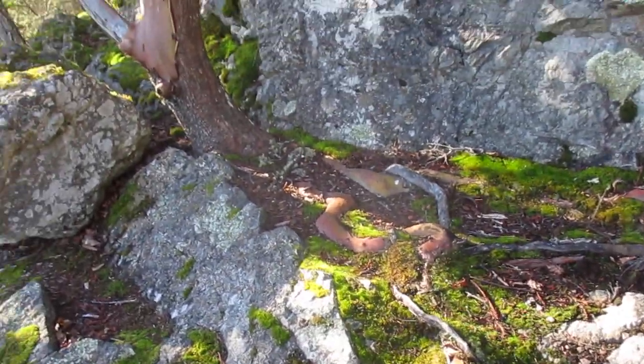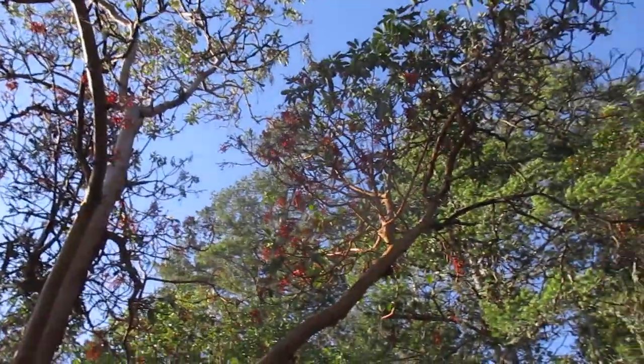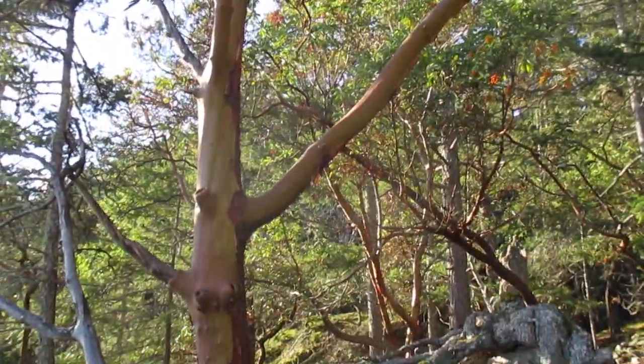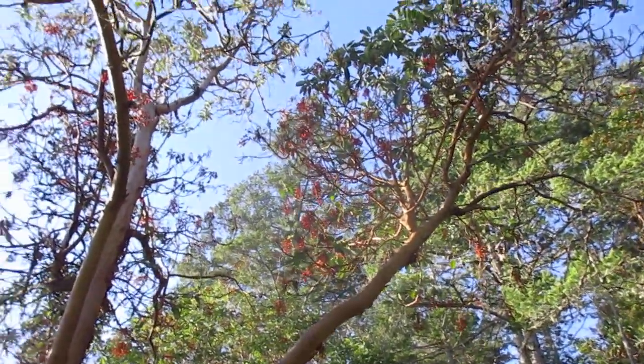These are native trees that grow in rock, folks. These are growing here on Salt Spring Island, British Columbia, Canada. These are called Pacific madrone, or Arbutus menziesii. They're Arbutus trees. They are in full berry right now. They got lots of fruit on them.